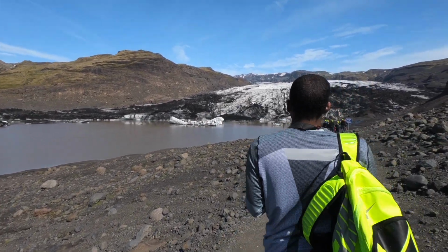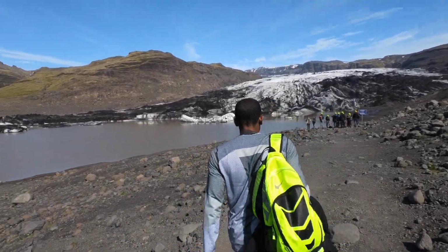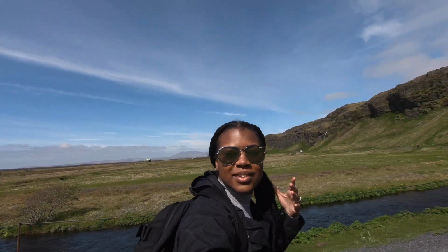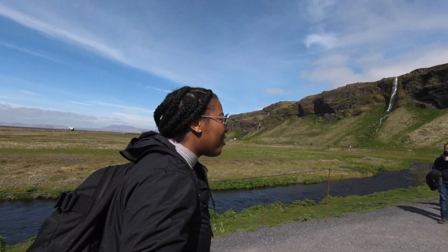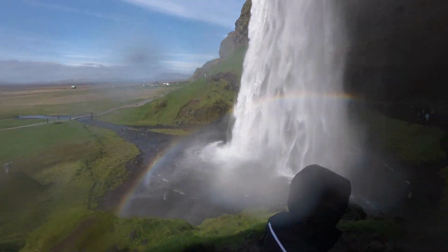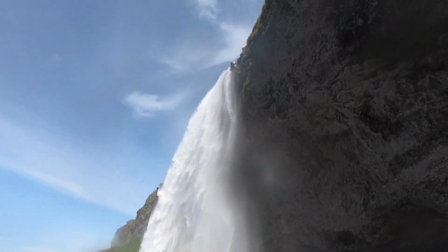After exploring the glaciers and a little bit more of greenery, we actually went to another waterfall, which was actually my favorite waterfall that we saw, because you can go behind the waterfall. That is an experience that I feel outtops the first waterfall by far. If you only have time to see one of the waterfalls, I feel this is the one that you should see.